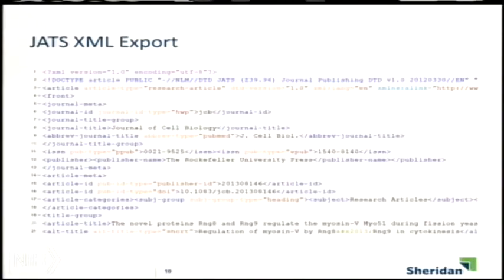It is what we would call publisher-specific JATS XML. That is because publishers have so many needs, foibles, if you will, in how to mark up their XML. We have to match up.